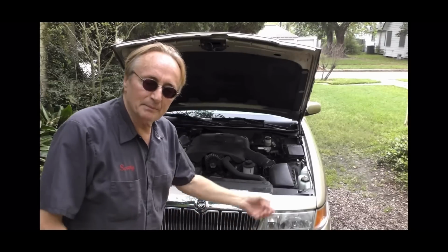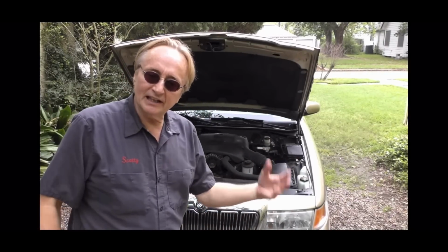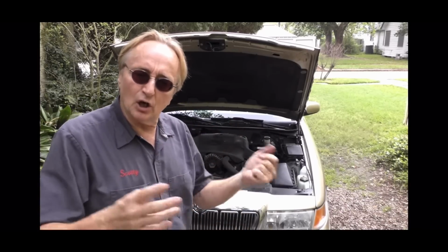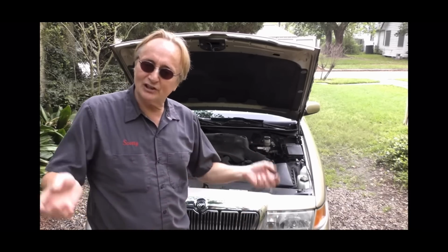Big engine, you'd think it'd be a big gas hog, but these things really weren't. This thing gets about 17 in town, and it gets a whopping 28 on the highway, because the way they're set up, the RPMs are pretty low when you're going 60 miles an hour. It's set up for cruising. You could drive these things all day long. And check the inside.